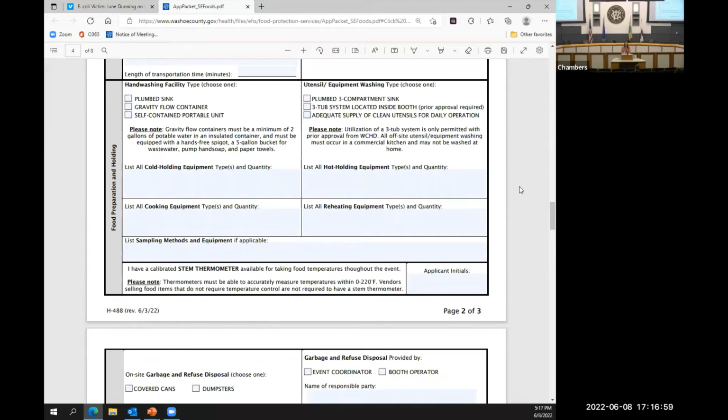But we have included on here now an option for a 3-tub system. So that's the wash, rinse, sanitize buckets. We see those in a 5-gallon bucket or a bus tub at events. We just want to make sure that if you're doing that, you check that box, you talk to an inspector so we can make sure you're going to be set up for success, that you're doing it properly, that you're not trying to wash dishes and prepare food at the same time. So we'll go over that with you and approve that system before you do it.